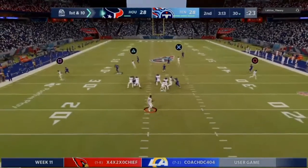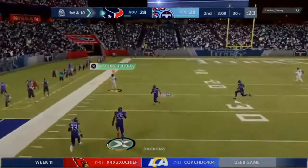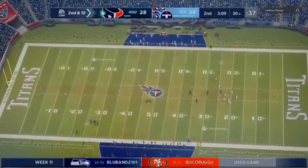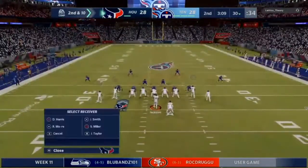They go play action now. Jackson. He's going to let this one go deep. And that will be incomplete. Would have been a big hitter if they had connected. Instead, it's second down. Ball on the 30 as they come up 2nd and 10.